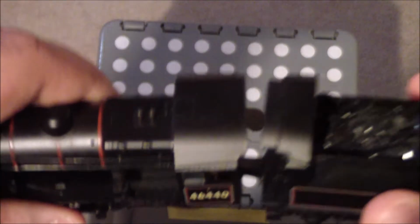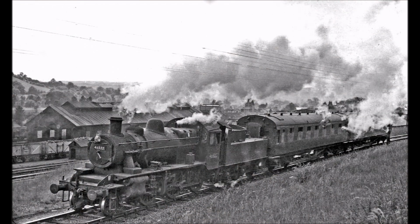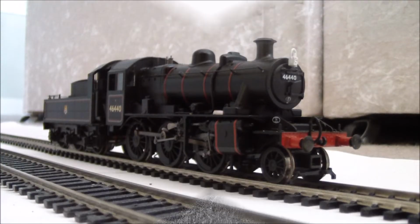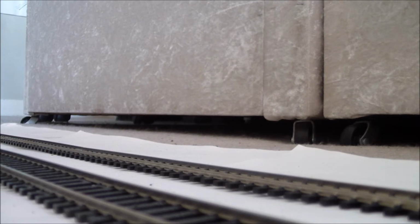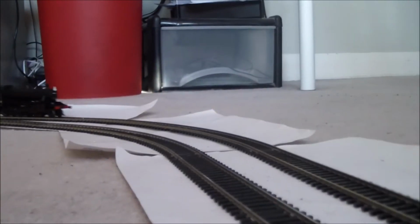However, let's see how she performs. So here we have the Bachmann Ivatt Class 2 260 on the track, and what we're going to do now is we're going to select her number and watch her go. A bit of a jerky start there, but I think it might be something to do with the decoder that's fitted into her. But other than that, I've put her to halfway speed and she's running really well.